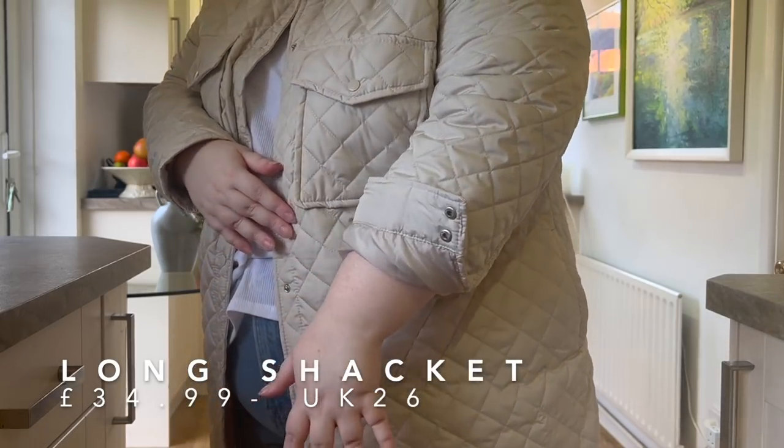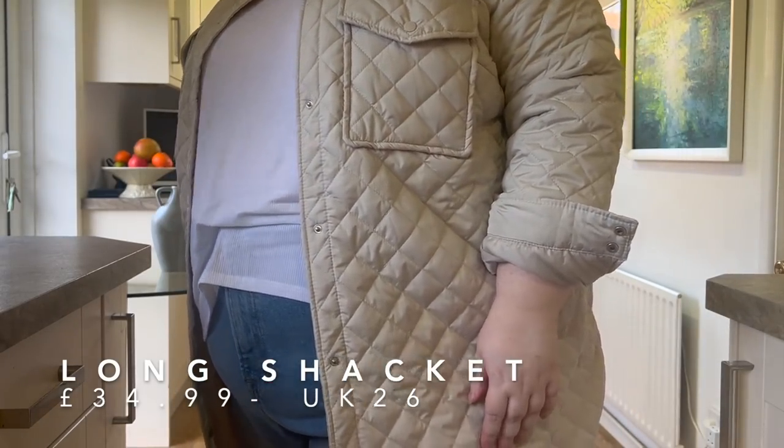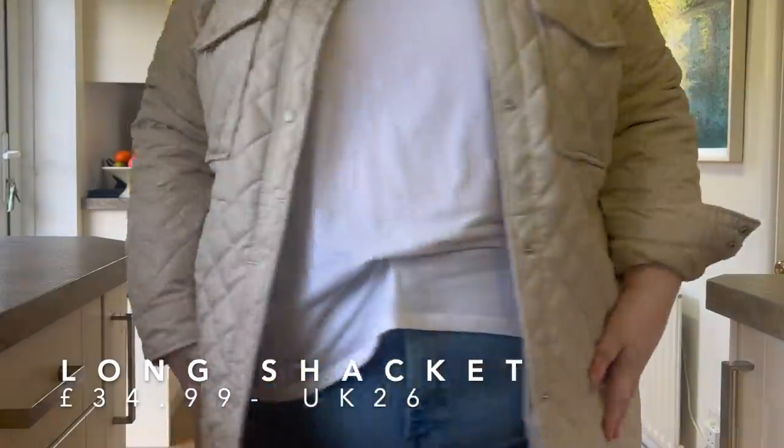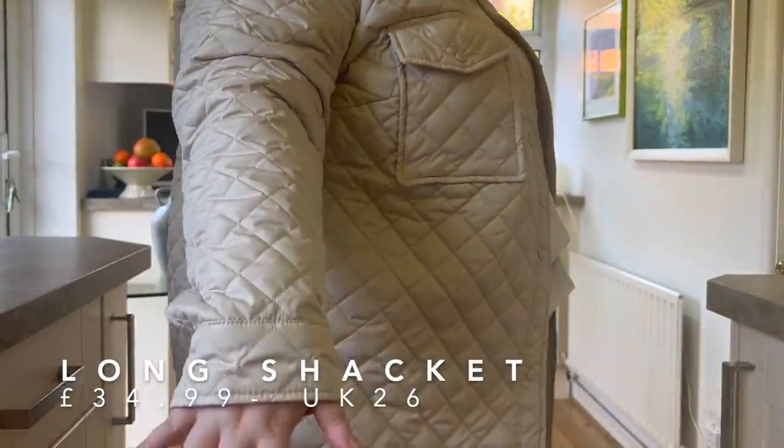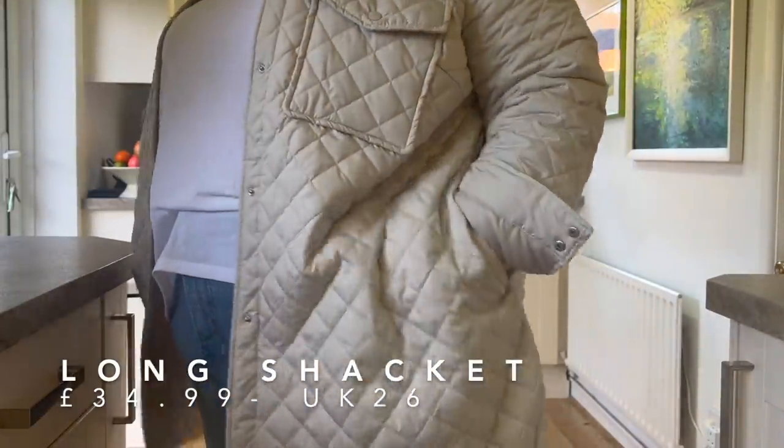So you could roll them up a little bit. It's definitely the sort of coat that you would potentially put on maybe in the evening if it's a bit cool. But I really would love pockets. I was going to say, I'd love some pockets down here.